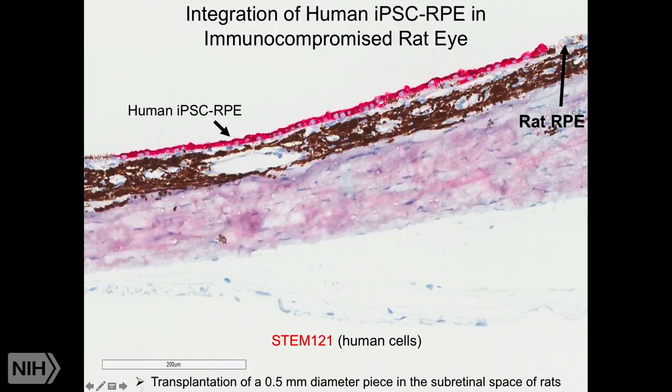So this was really what we had hoped for, that transplanting these cells on a patch would increase their integration, would increase their survival in the eye, and that's exactly what we saw. So this result was really exciting.